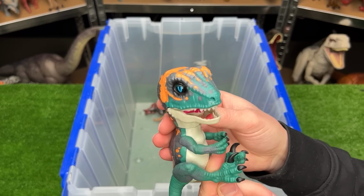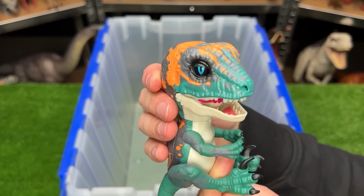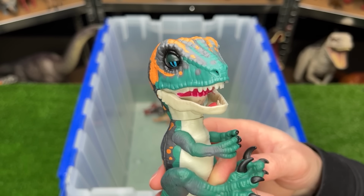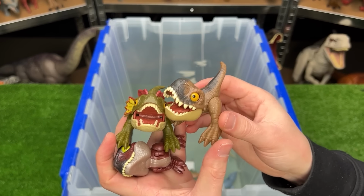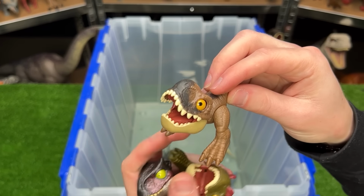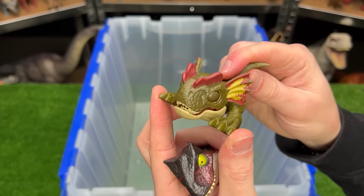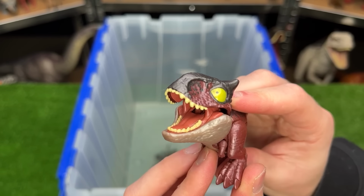And there's this weird looking little dinosaur. I think it might be an Atrociraptor. You can actually turn it on so it's battery operated, and then it'll move around. And it's got some sound effects too. Next up in this collection are a few Snap Squad figures. I believe this first one here is a T-Rex figure. I've also got the Dilophosaurus figure in this collection. And then finally, an older Carnotaurus figure.